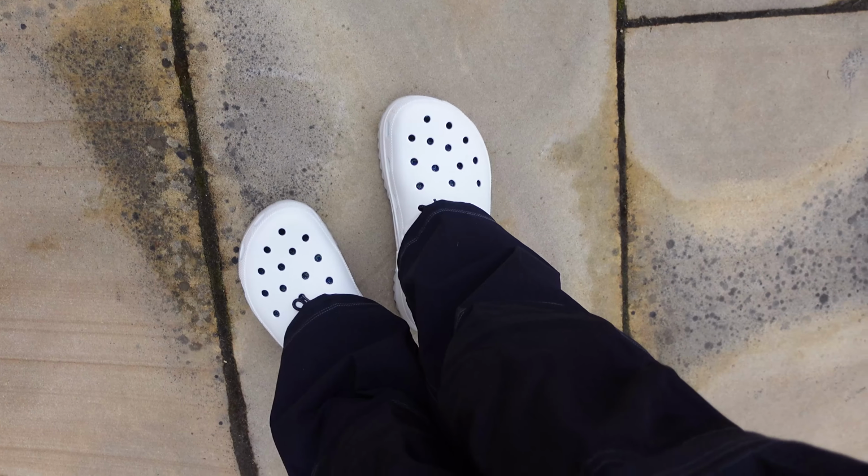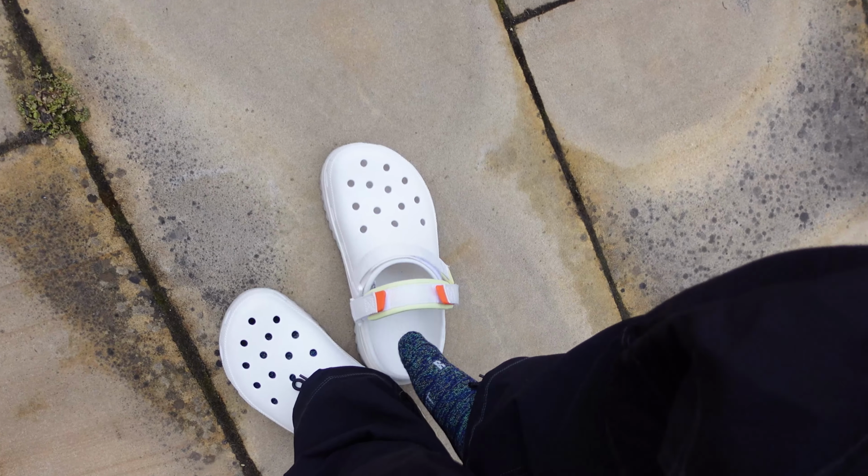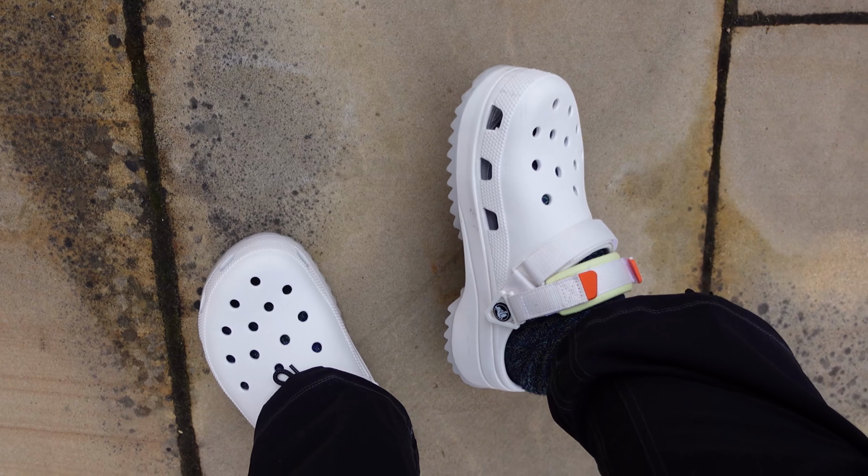I'm still wearing the Crocs. Man, this is a game changer, no joke guys. It's so easily accessible as well. I got the hiker one if you guys didn't know.